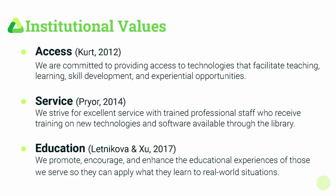Letnikova and Zhu, 2017, state on page 215 that 3D printing in education will become the key element in motivating students' learning interest, helping them to understand complex topics, and will prepare students to enter their future workforce environment.